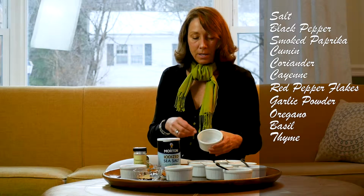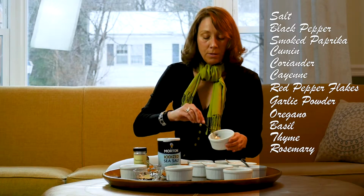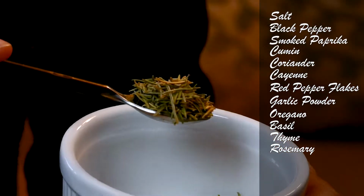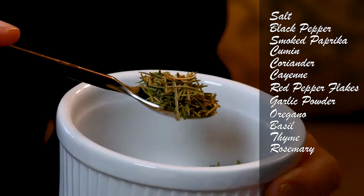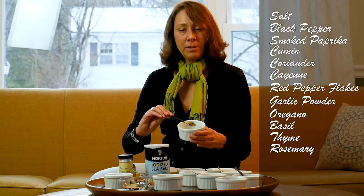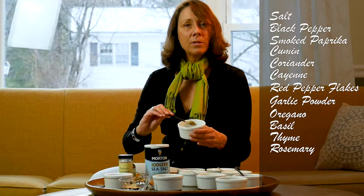This is rosemary. Rosemary has these stiff little leaves, and they're super aromatic. You would put them on pork or in oven-roasted vegetables or things like that.